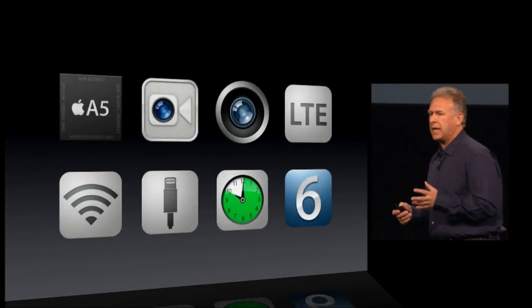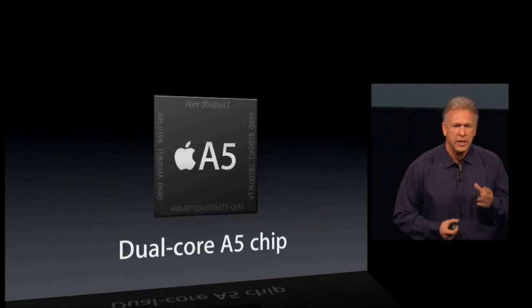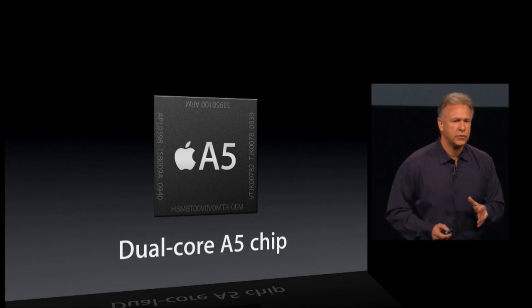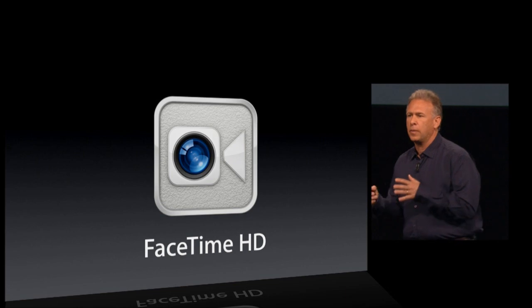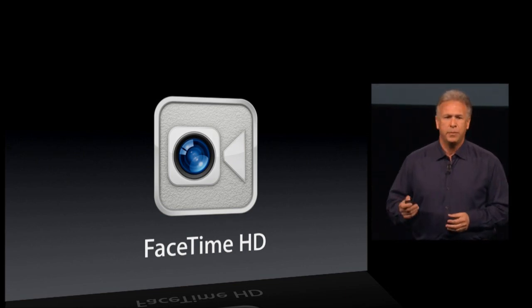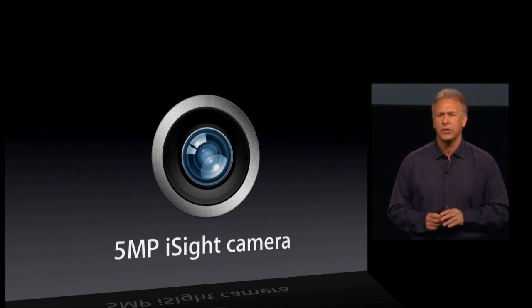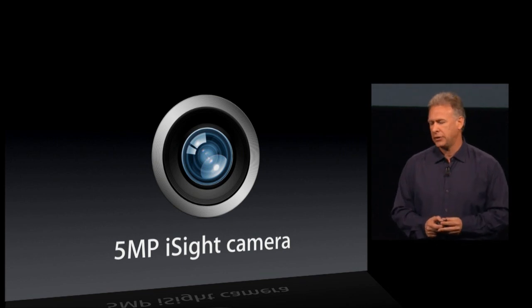There's an amazing set of technology that make this just a great iPad. First, there's an Apple A5 chip, a dual-core A5 chip that has more than enough power to drive this incredible mini display and give you great performance for all your applications and games. It has a FaceTime camera now better than what we had in iPad 2, a FaceTime HD front-side camera. An even bigger difference on the camera on the back side, a 5-megapixel iSight camera. So you can take beautiful 5-megapixel photos or 1080p HD video. That's far in advance of what we had on iPad 2.